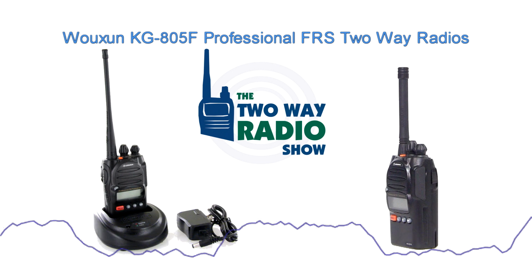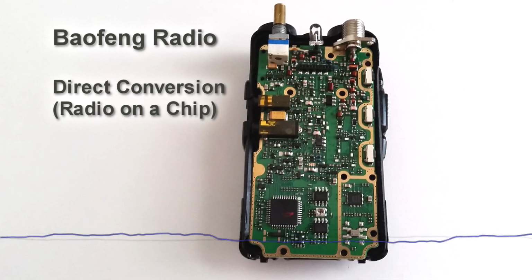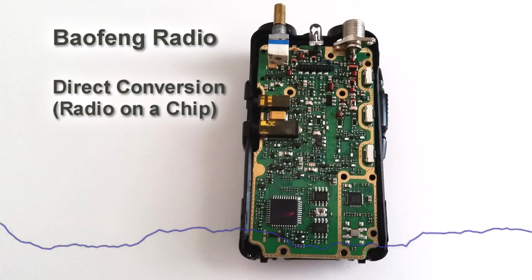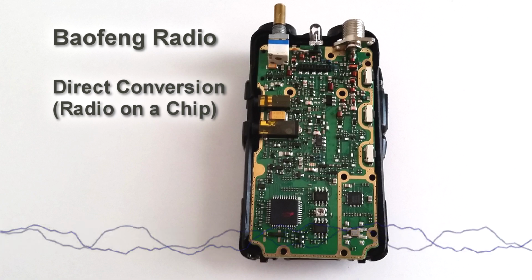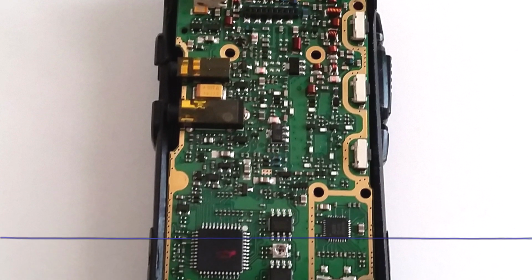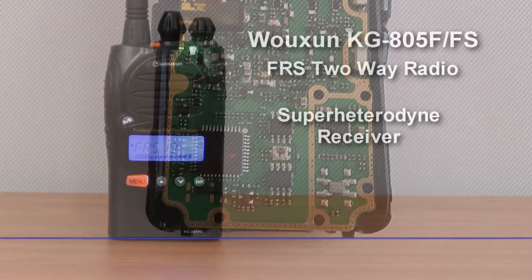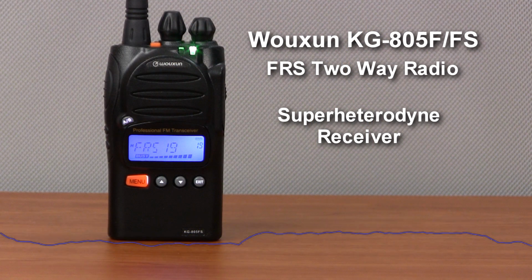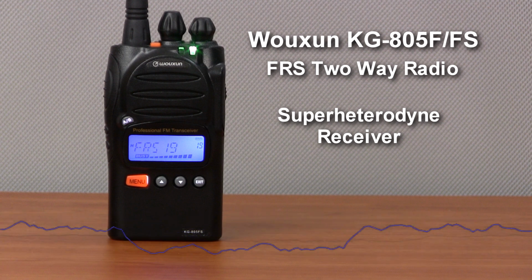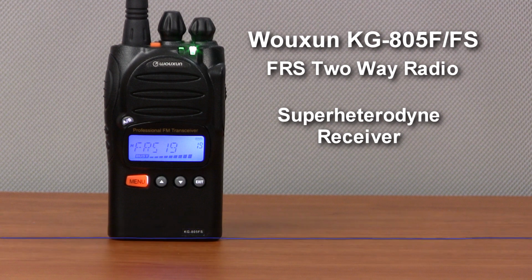Those Baofeng radios and lower priced radios, everything is on one chip on those boards, all the radio functions. And the receive function is what really is hurt by that. People have posted videos on YouTube of the KG-805G side by side with a Baofeng radio, and they're both programmed to the same frequency. The 805G will receive, whereas the Baofeng will not receive. And that's the superheterodyne receiver that makes that possible.